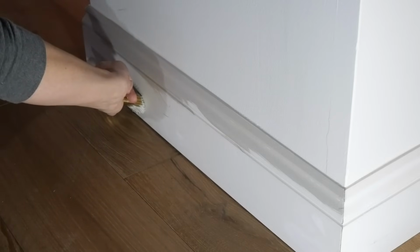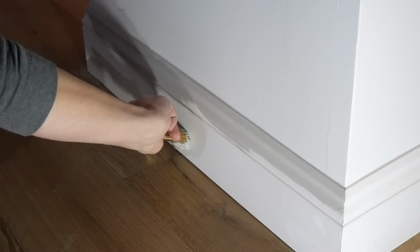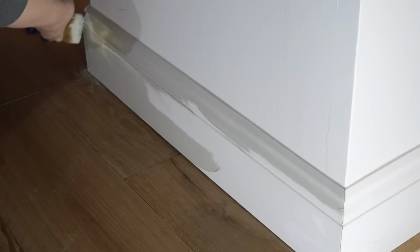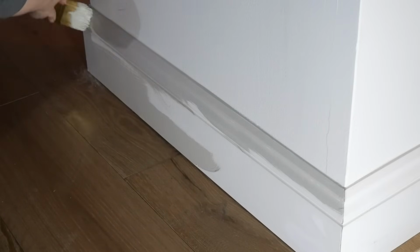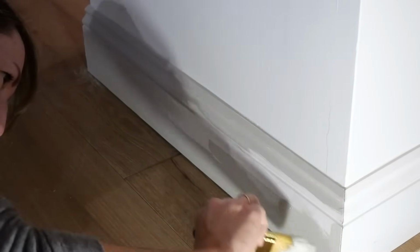Number 7, practice holding the brush at the right angle for the piece you're working on. Baseboard tops versus bottoms, sides of windows, tops and bottoms of windows, crown molding, they all actually have a different way that you should hold the brush in order to get the best clean line.